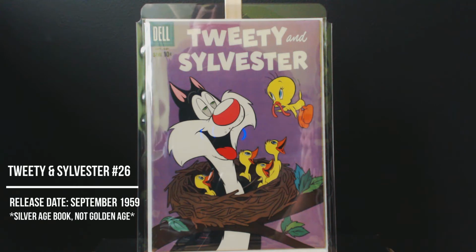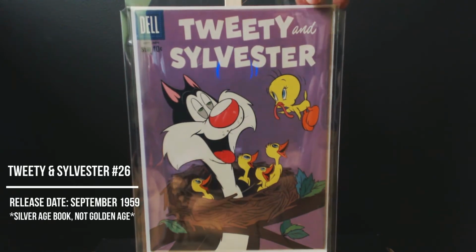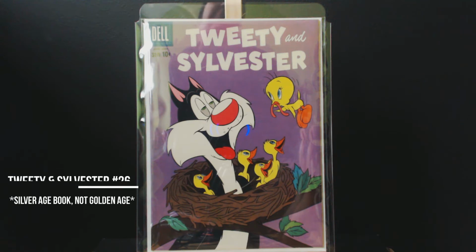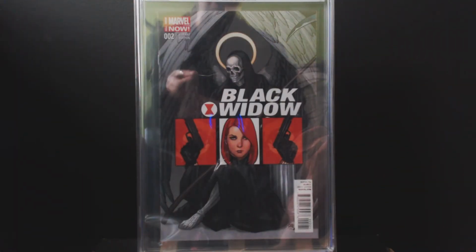Very cool cover, very simple. Love the purple. I mean, it's a really pretty looking book, and to have it in such high grade, I mean, any Golden Age book in that condition for $8, there's no way I'm passing that up. You know, it doesn't matter what it is, but yeah, super stoked to have this. It's kind of an awesome book, and I think I'm gonna put it up on my wall.